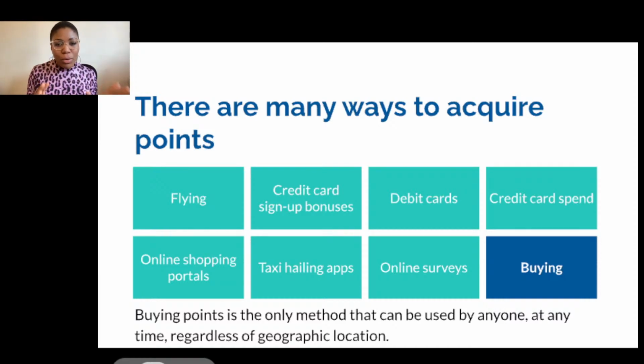So, there are multiple ways to acquire points. One of the ways, which most people think is the only way, is through flying. However, this is actually the slowest way of acquiring points, and it's just not open for most people. Usually this option is for business travelers and those who are traveling on a week to week basis. Literally you have to travel on a weekly basis in order to get a significant amount of points to be able to redeem on future flights.